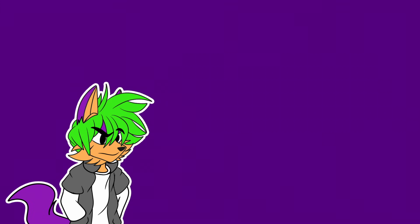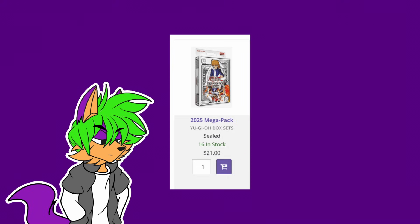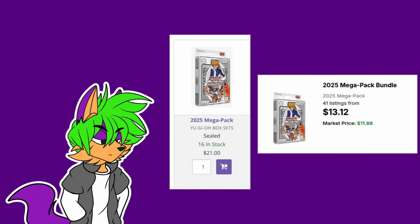Now let's compare the prices in the Yu-Gi-Oh vein. And as you can see, they're rough. And they're nowhere near that on TCG Player right now, as we've seen. Even on side product like the 2025 Mega Pack, they're having to sell so much higher than on TCG Player just because of how much they're charged to get the product.